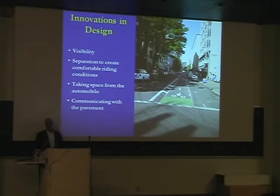And the other thing I like about this, again, this is just for the people who understood what LOS meant, is that I think it's really important to communicate with the pavement. We don't like signs. It's better to make the pavement read as what you want people's behavior to be.